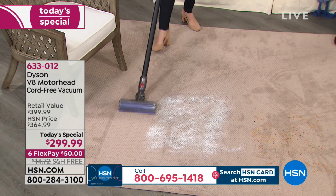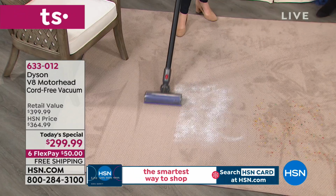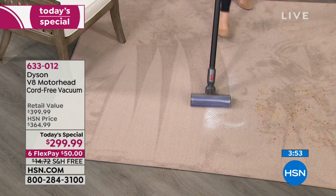But this is great for cobwebs. It's great for those little itty bitty spiders. And I'll tell you what, I could tell you some nightmares about little itty bitty spider bites. You don't want to even have to deal with that. So this gets rid of all of that stuff.